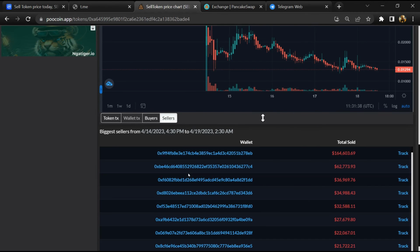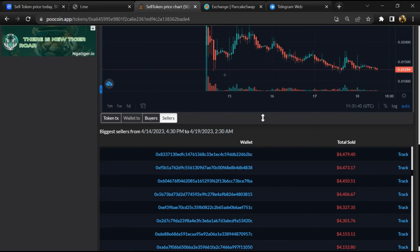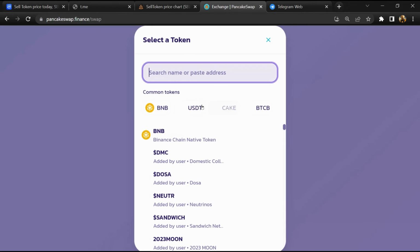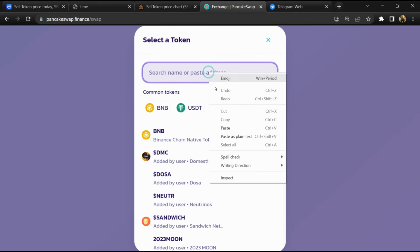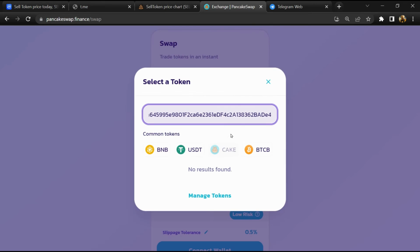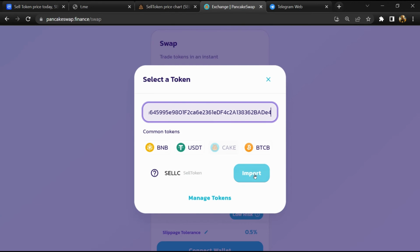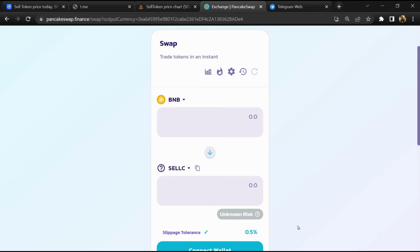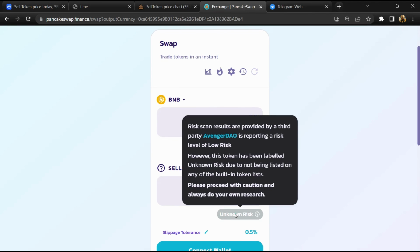After that, go to PancakeSwap and click on Cake. Now here you will again paste the token address, then click on import, click on I understand, and click on import again. So here you can see the SELLC token.